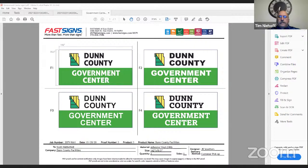Well, what are the committee's opinions? Chairman, this is Tim Niehoff. Yeah, Tim. I tend to agree, looking them all over. The spacing and the size of the font on F3 seem to me like it would be more clear as people drive by. So I am in agreement with F3. This is Don. I'm leaning towards F2 just because it's heavier and I think it might be easier to see. But F3 would be okay too, though F2 would be my first choice.